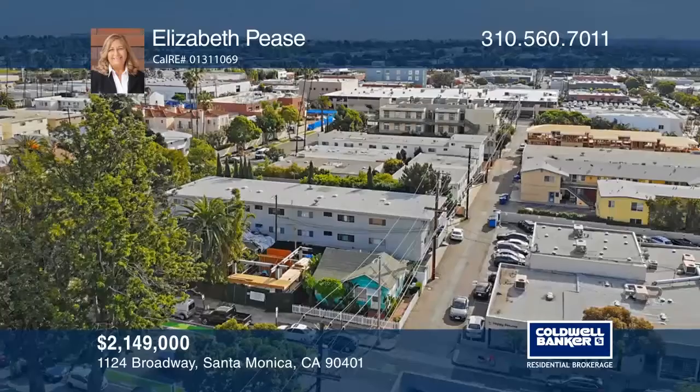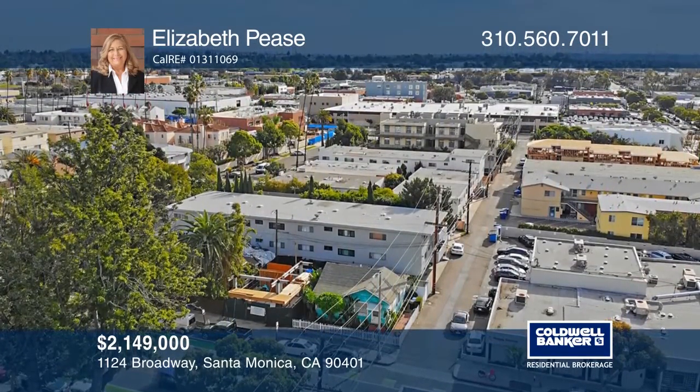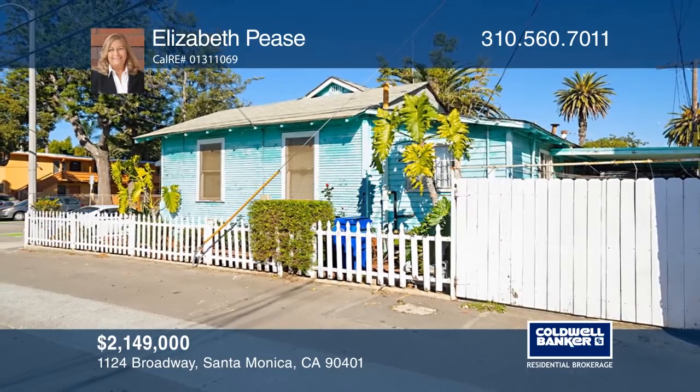Don't miss out on this amazing opportunity. Check out this property for yourself by scheduling a tour with Elizabeth Peace.